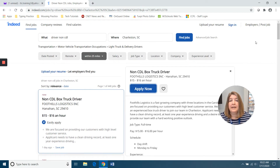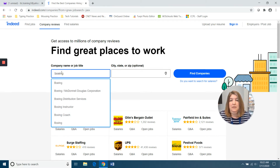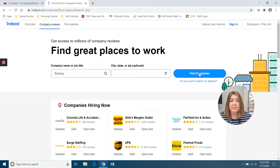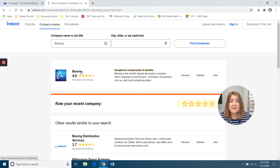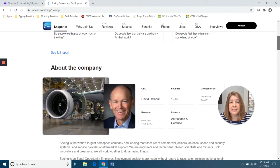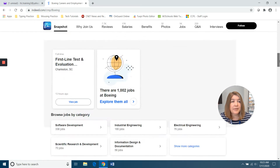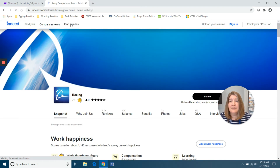So let's go up and let me show you company reviews quickly. Let's say we're curious about Boeing. I can go ahead and click on Boeing, and we'll just do Find Companies. Aerospace and Defense at the top. I think that's probably the one we're looking for. We'll click there. And we can look, they've got over 7,000 reviews, a lot of people talking about the salaries. They have a pretty good work happiness score, compensation above average, learning above average, tells you about the company. You can scroll down a little bit and read the reviews and see if that's a company you want to work for.